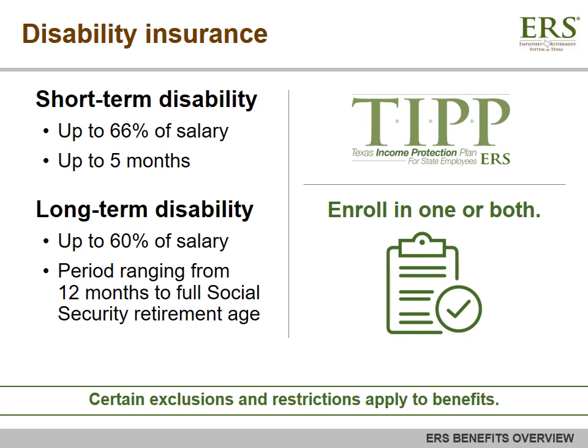Long-term disability features a 180-day waiting period, covers up to 60% of your monthly salary, capped at $6,000 per month for individuals making more than $10,000 monthly, for a period ranging from 12 months to full Social Security retirement age, depending on how old you are at the time of disability.